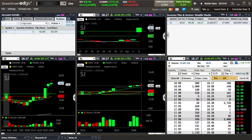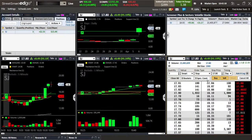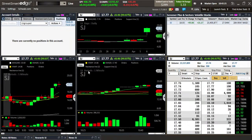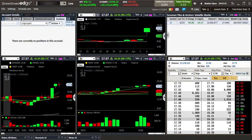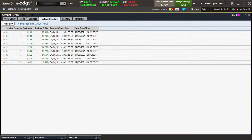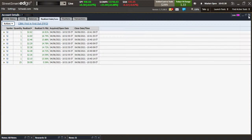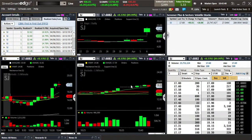Can it go any higher? I'll use this as my low, 1790s. I'll cancel the other order and use that as the low if it can stay above that. Waiting. Okay, I'm all out right there. So if we come over here and look at my realized gains and losses, here are my gains here. So $2 in the profit, $2.46 in the profit. Nice trades, and I think I'm up 25 bucks. So took small share size, it's okay. 25 bucks is okay.